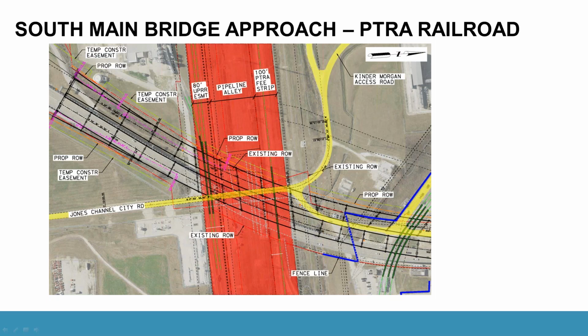Also, you can see on the right side of the graphic 3 private Kinder Morgan tracks that are your first impediment if they have trains blocking Jones Channel City Road. What to do? Well, we'll talk about that. There's a little go around for construction access.